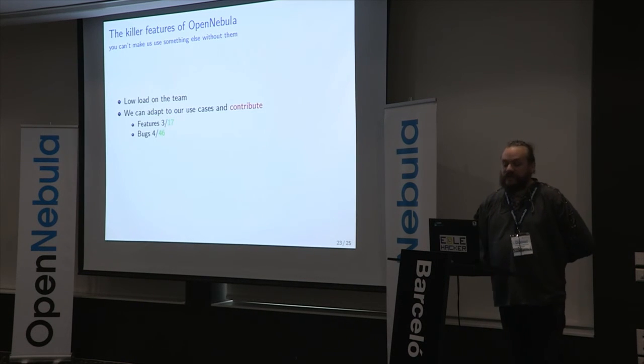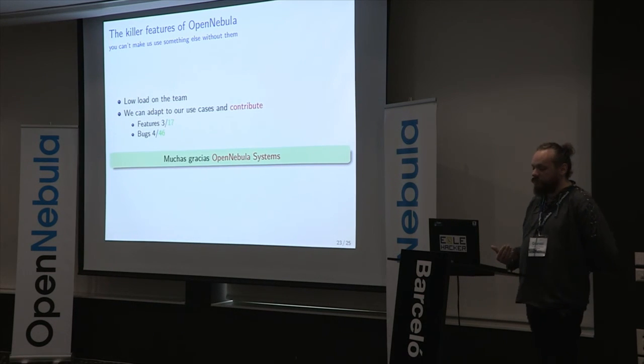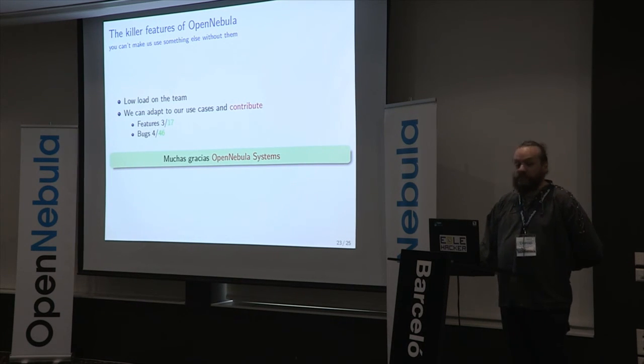The most killer feature is that we can adapt OpenNebula to our own needs, and we can contribute. So we report some features and bugs, more bugs than features. The green numbers are the total numbers. So you see you have 3 features open out of 17 and 4 bugs open out of 46. This is a good thing because the OpenNebula community responds to our issues or tickets, even if we don't have support. This is the main killer feature for us, and muchas gracias. Thank you very much.